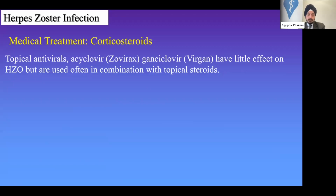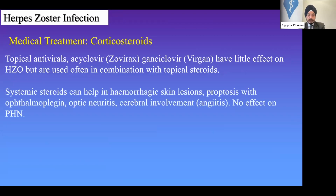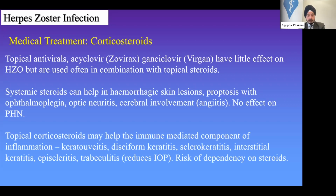What do we use? When do we use, or should we use, corticosteroids? And the answer is yes. In severe conditions, it would help because otherwise the damage can be severe, even life-threatening. Systemic steroids can help with the extensive skin lesions, and when sight is threatened due to orbital involvement, when optic neuritis is there, nerve palsies are occurring, and when the brain and the meninges are being affected, then steroids come in very helpful, but they have to be used together with the antiviral treatment. Topical steroids will help, but topical antiviral should be used, or at least systemic should be used, though the topical are less effective.